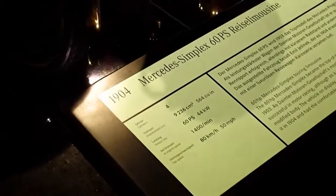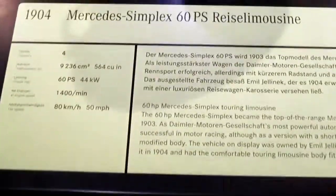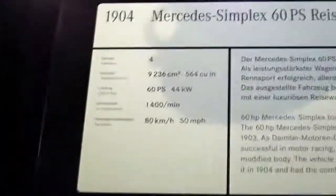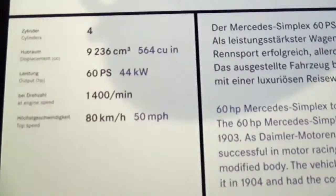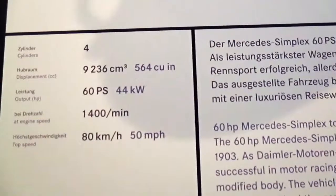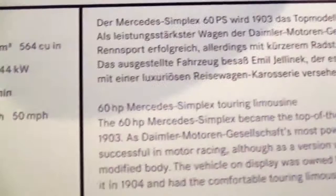Hold on, let's see if we can zoom in here. We got other people standing here, so it's okay. Mercedes Simplex 60 PS Reiselimousine, so travel limousine is what that says. 1904. For you car buffs, that's the information as far as how big it was, how fast it'll go. The kW, which means kilowatts, and the PS, which is the horsepower. But you're gonna have to go online and check this out.